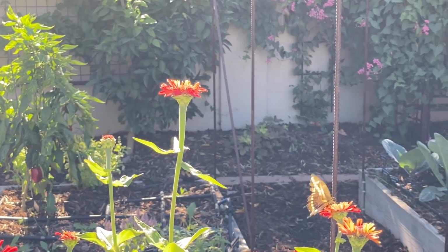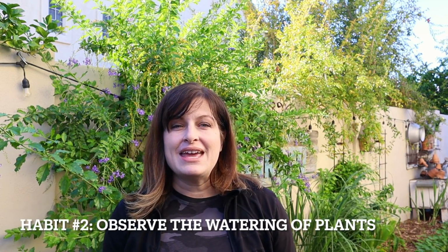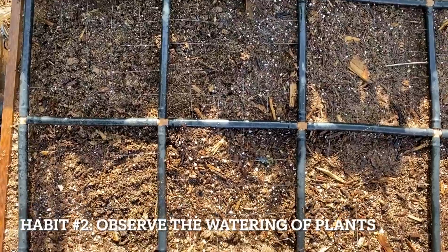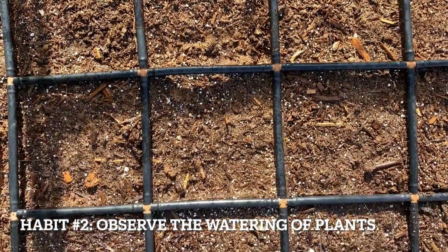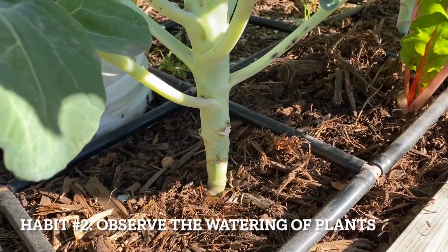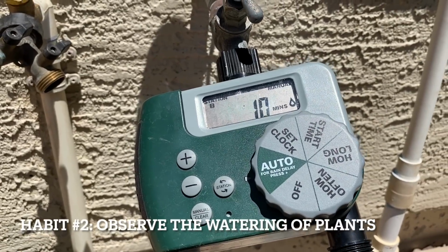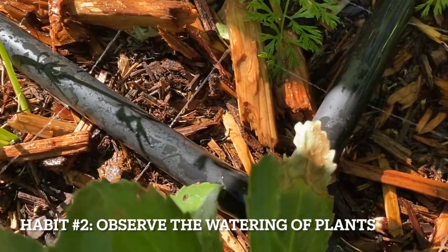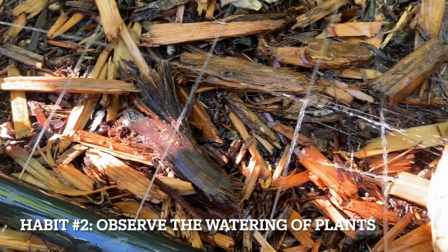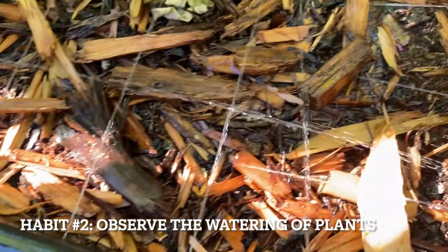One of the most important parts of your garden is the watering system. It's important to spend time in your garden when the watering system is running. If you're out there when it's running, you'll be able to see how it's doing. You'll be able to spot problems like a broken emitter, a dead battery, or a leak while the problem is still small and the health of your plants isn't affected. Make it a habit to be in your garden when your watering system is running.